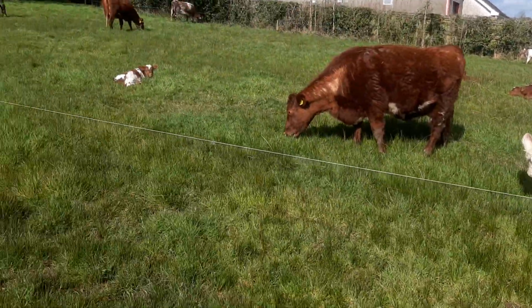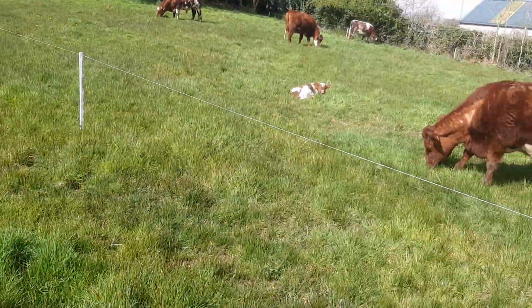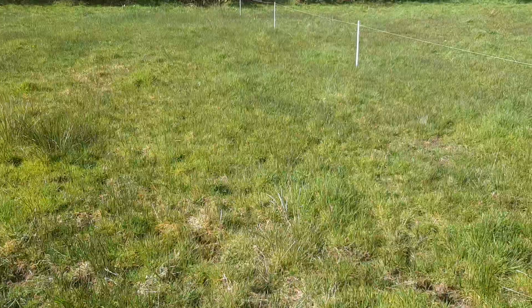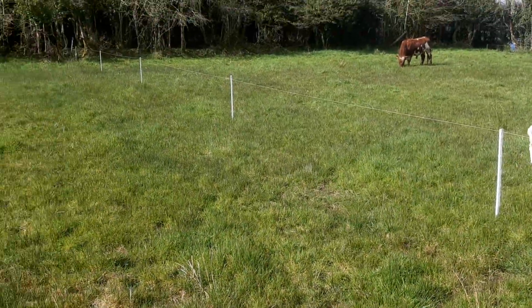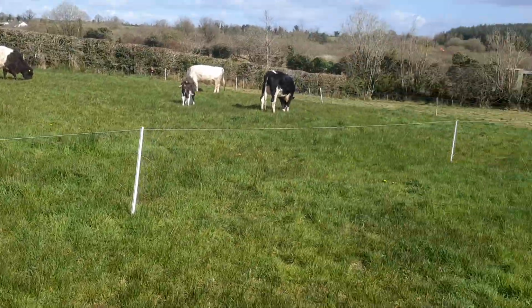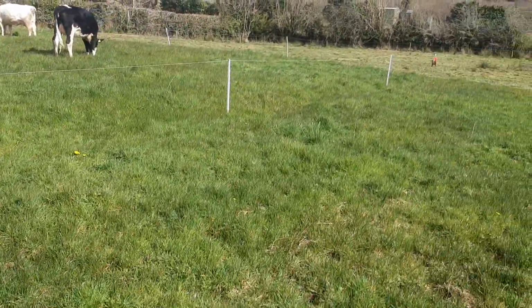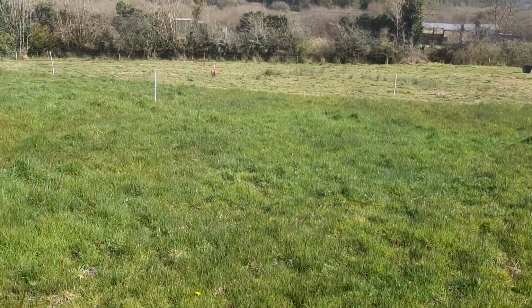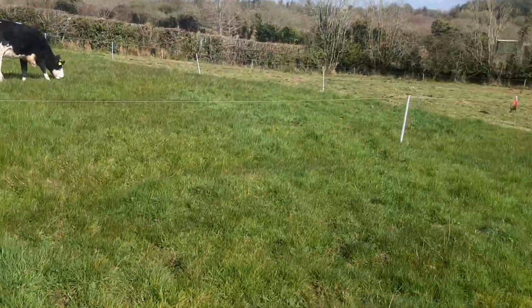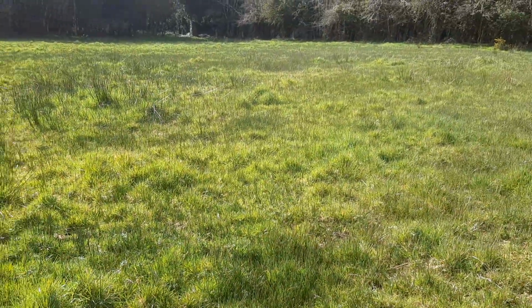But just to talk about this field here now a second. This field here was, before I had it, just a meadow, and it was fertilised every year with high nitrogen, and silage taken off it, one if not two cuts every year, and there was never cattle on it, and there was never slurry put on it either. It was all just chemical fertiliser.